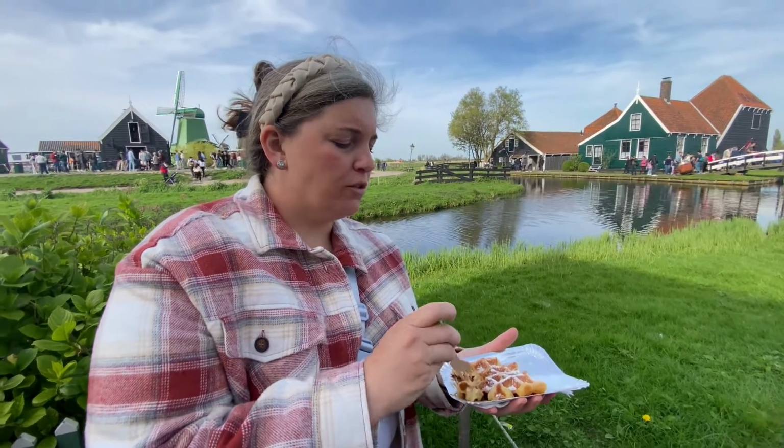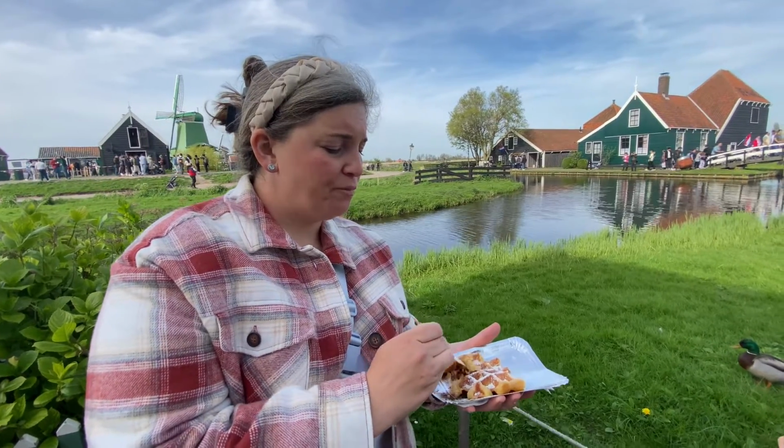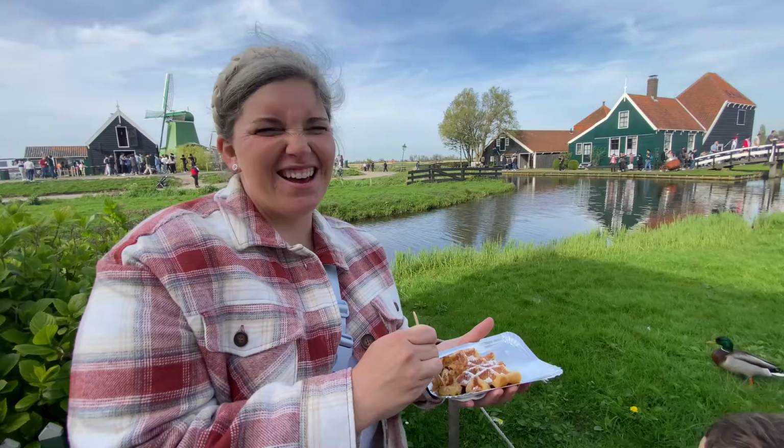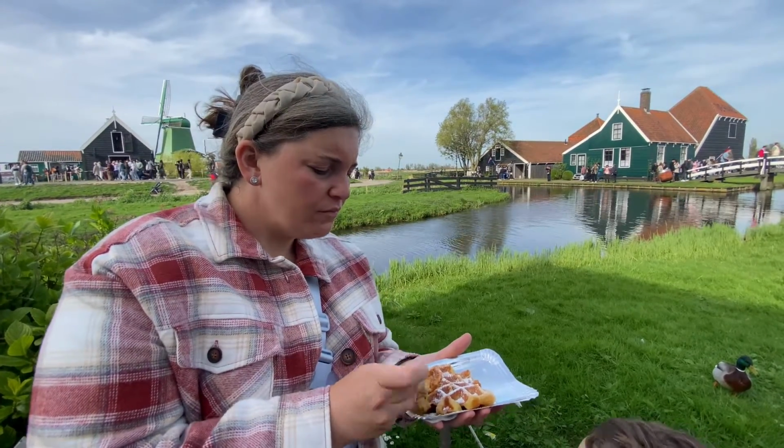It has good flavor. Oh yeah. I think that's amazing, but I know what you mean. It is kind of more dense and chewy. Not fluffy and light.